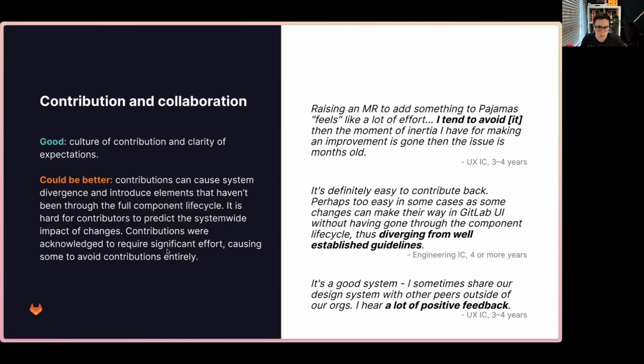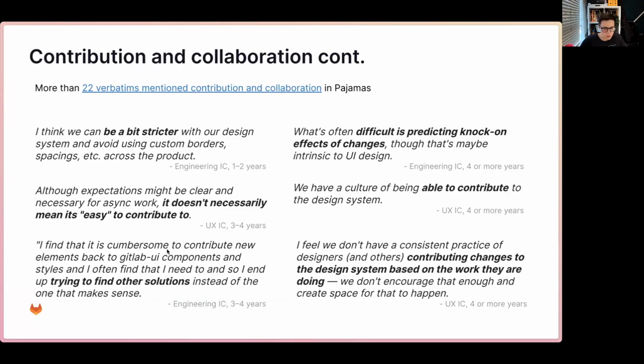For contribution and collaboration, there's a good culture of contribution and the expectations were clear, but these clear expectations didn't result in easy contributions. Respondents commented on how contributions can sometimes take the system away from itself, especially when things haven't been through a full component lifecycle. There's a lack of help to see the system-wide impact of changes and the contributions needing a lot of effort. And this would even cause some to avoid contributing to Pajamas at all. Yeah, a lot of verbatims about this topic.